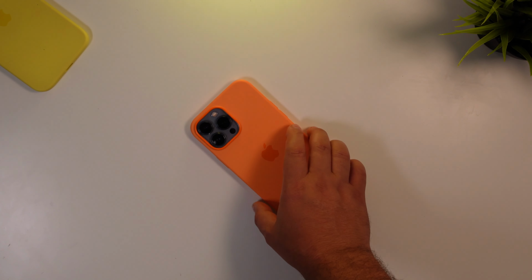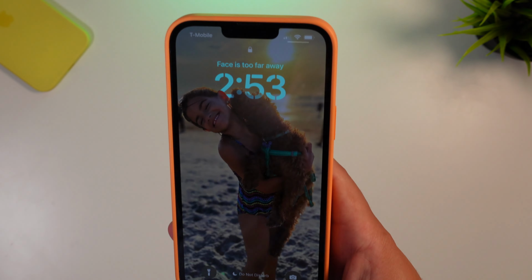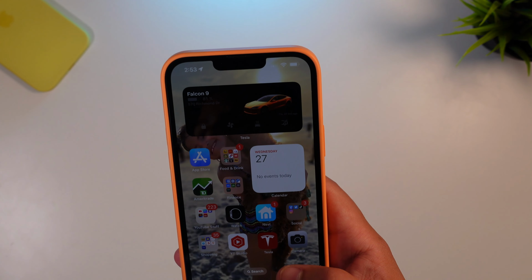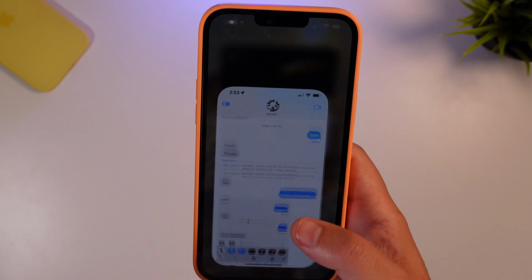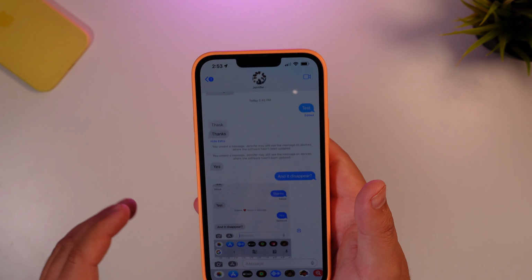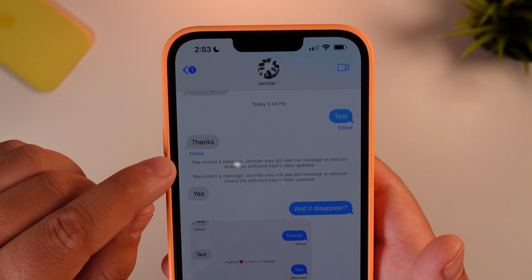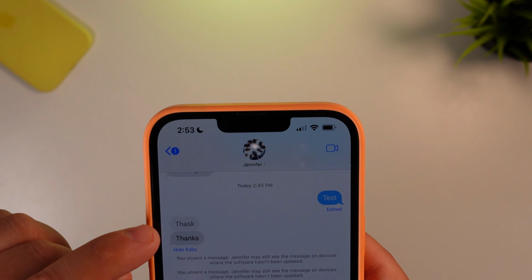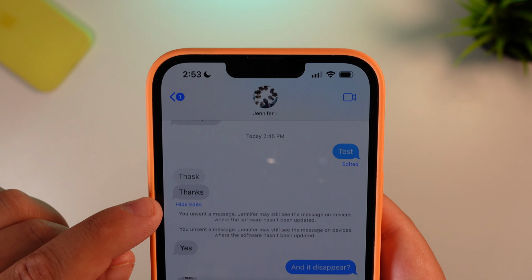So in iOS 16 Beta 4, you can now only edit a message 5 different times. So let me go ahead and log in here. And furthermore, each of these edits is now logged and visible to both the sender and receiver. So I'm going to go into one of my messages here, and you can see I was actually texting in here, and one message now shows a blue edited button. If you click on it, you can see the edits. The first message was intentionally misspelled and then corrected to thanks.